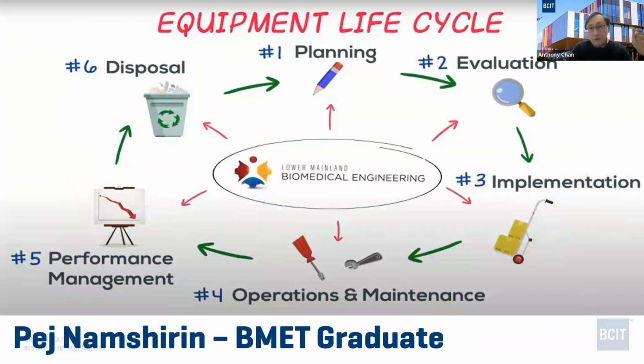Before I switch to another speaker, I just want to emphasize that if you are interested in the field of biomedical engineering, try coming to BCIT into our program. Spend 2 years, finish this program, and you can get a job as a biomedical engineering technologist. And if you want to move on, there's a pathway for you to get an engineering degree, to become an engineer.